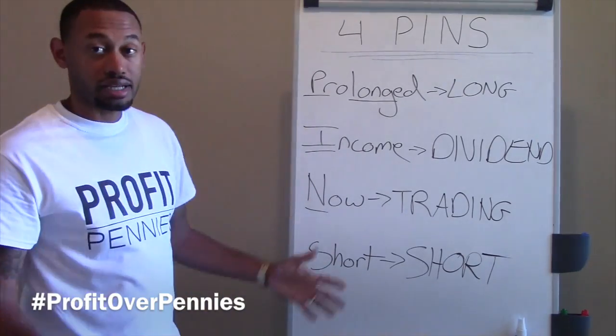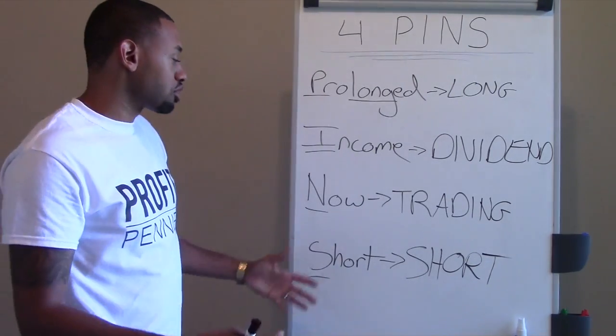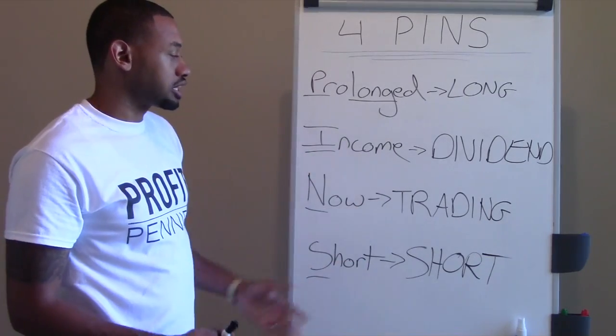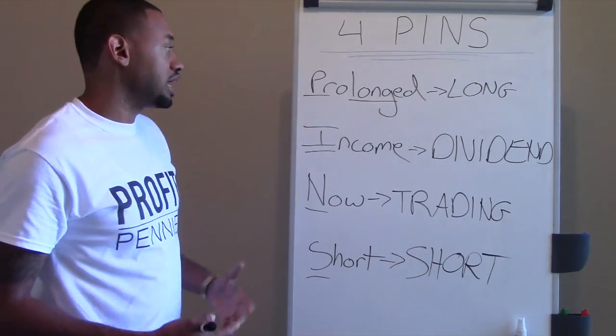So, like I said, if you're conservative, you might be looking at prolonged long-term investing as well as income investing. If you're more aggressive, you might be looking at short-term and day trading as well as mixing in dividend capture. If you're in the middle, you might be mixing everything together. It just really depends on what you feel is best for you as an investor.